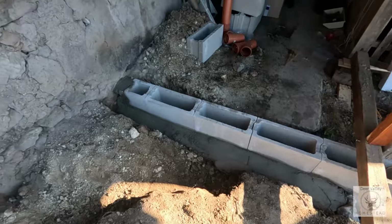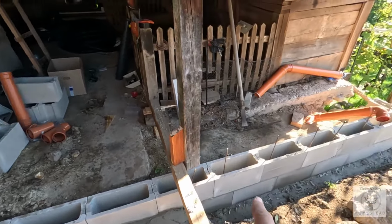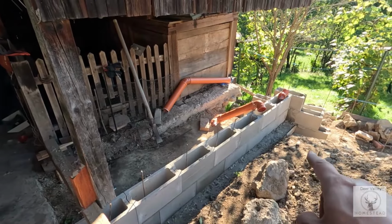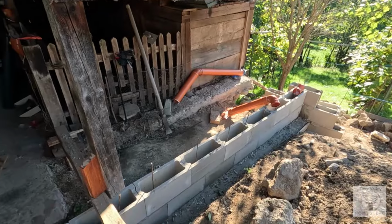We've got a French drain going in, we've got a roof drain going in, and I'm going to show you how I do it. I don't claim it's the right way, it's just the way that I do it. So from this corner here all the way along, we will have our French drain, and that will drop down to a T and go out. There'll be another French drain in the bottom there.